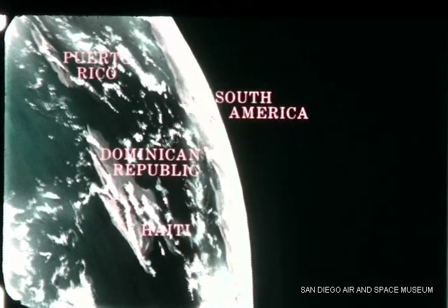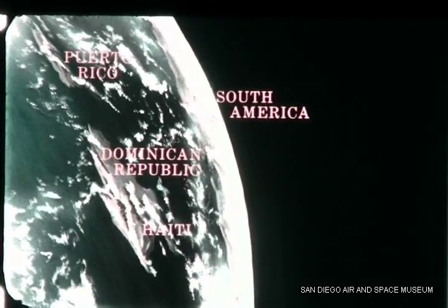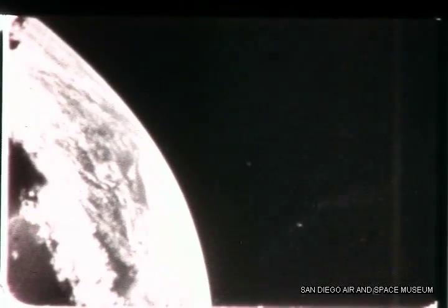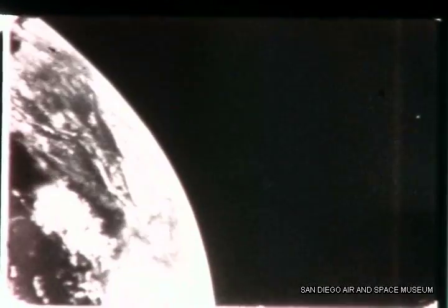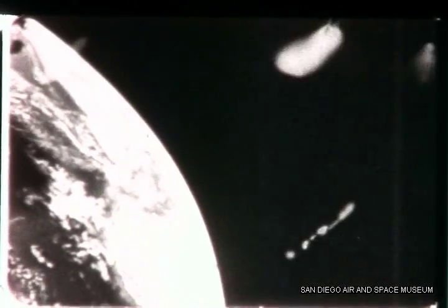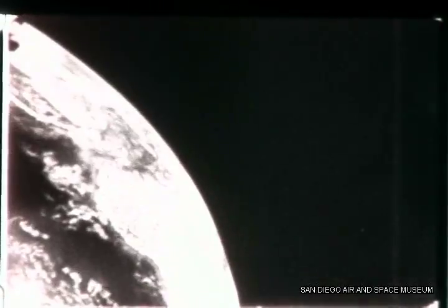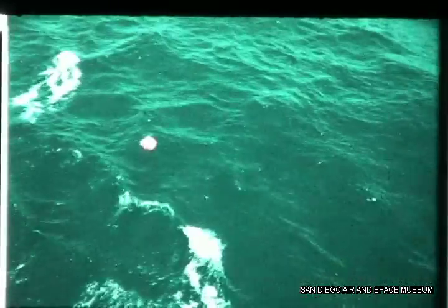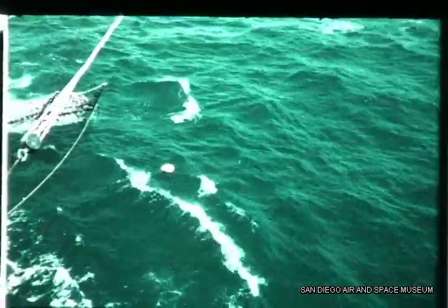As the reentry vehicle approaches its apogee of approximately 700 miles, the camera photographs the northeast coast of South America at a point where the Amazon River meets the ocean. Re-entry vehicle impact was 4 miles long and 0.6 miles to the right of the target area. The data capsule was recovered intact. The camera had photographed over 1 million square miles of the Earth's surface.